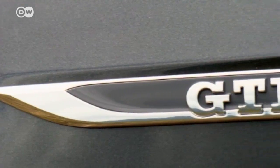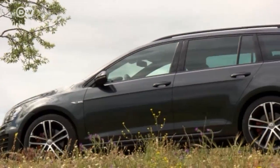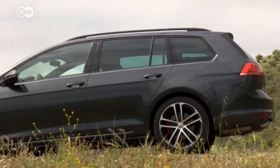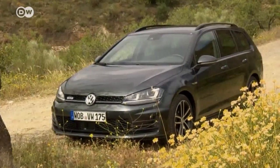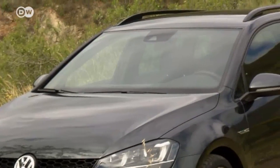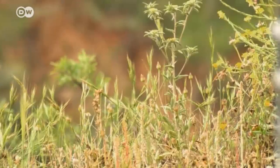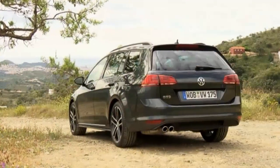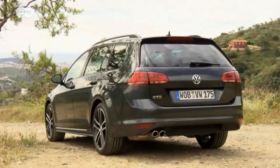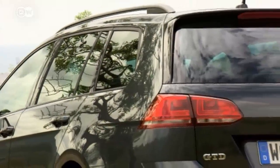The car's exterior is sporty too. The Golf GTD variant has sill extensions and specific GTD bumpers. The appearance is rounded out with 17-inch light alloy wheels and a black roof railing. The honeycomb radiator grille is a trademark of the GTD. The rear lights are darkened, and the chrome-plated double exhaust pipes add another sporty touch.